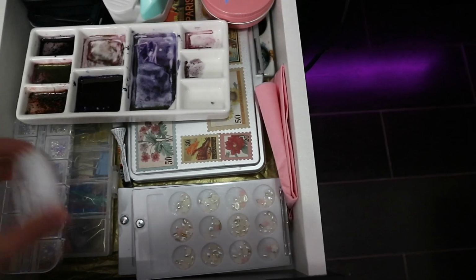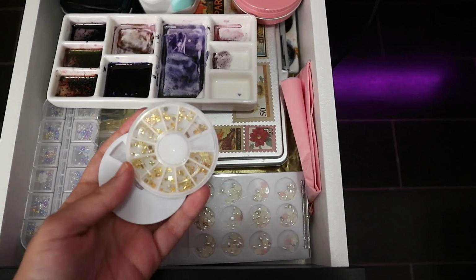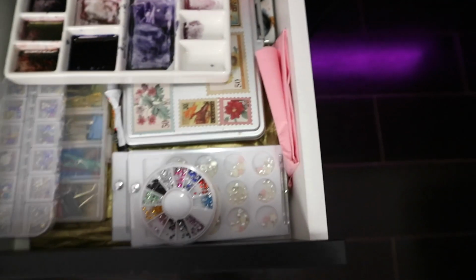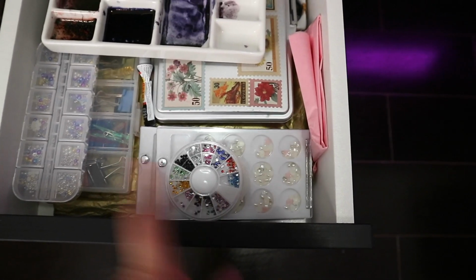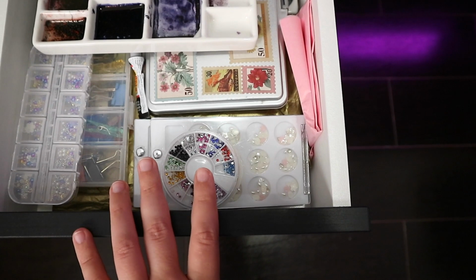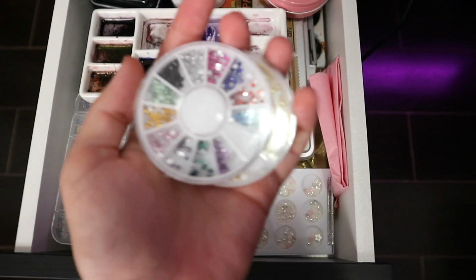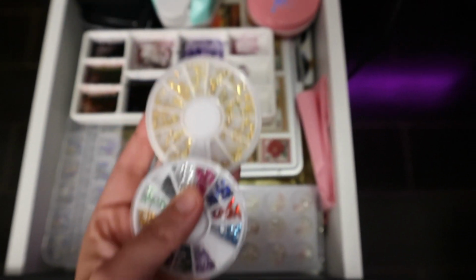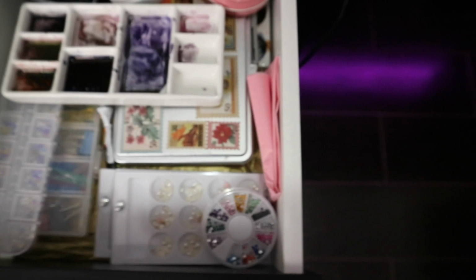I have something here, these are nail decorations and I really want to use these more on paintings. I kind of have an addiction to buying these because they're so pretty, but I never end up using them. I made a promise to myself to use these more because just look at them. They're so pretty. I've already used one on a painting, so I want to use the rest.